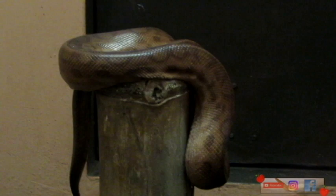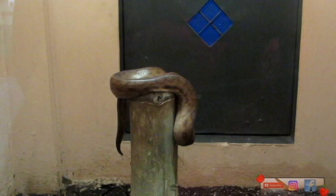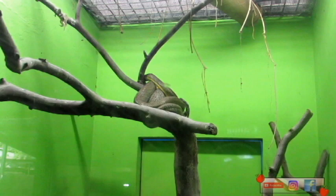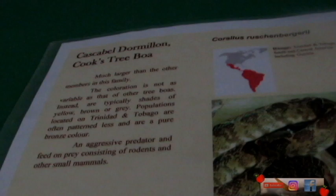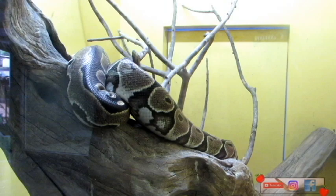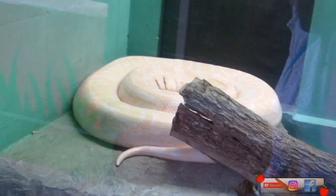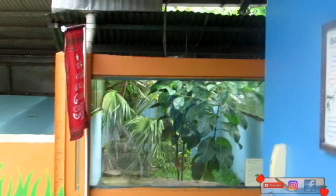Let's go see some snakes. Oh, we are watching some snakes now. Wow. So I'm getting caught up looking at the snakes. When you come out of the snake.